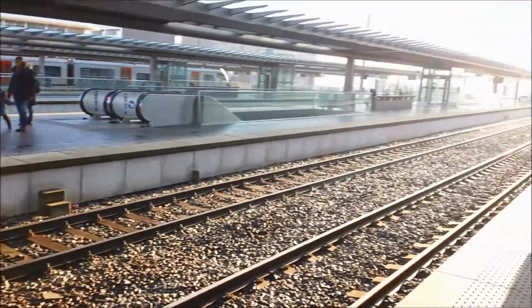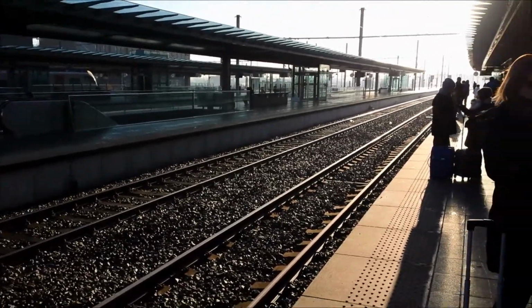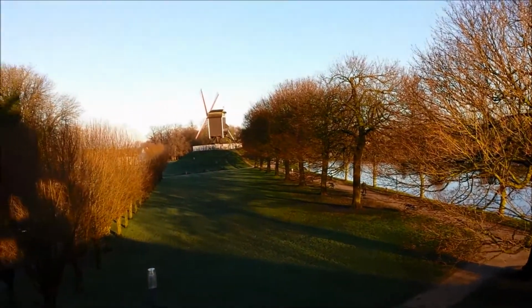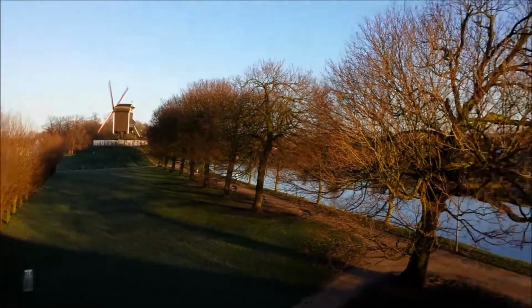So today we will be exploring Bruges. There's a lot to see, so let's get right down to it, shall we? The city of Bruges is very historic and very well preserved. In the distance there you see a windmill. In fact, I'm standing right behind one right now.